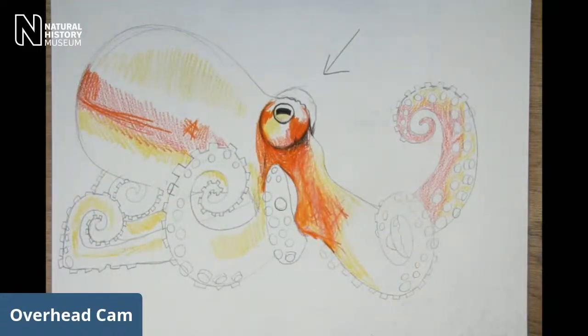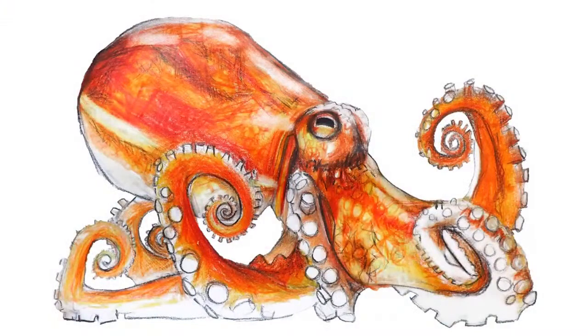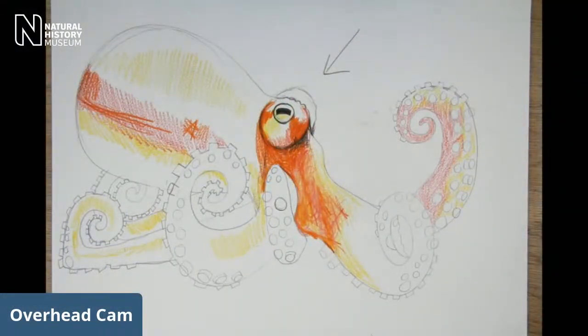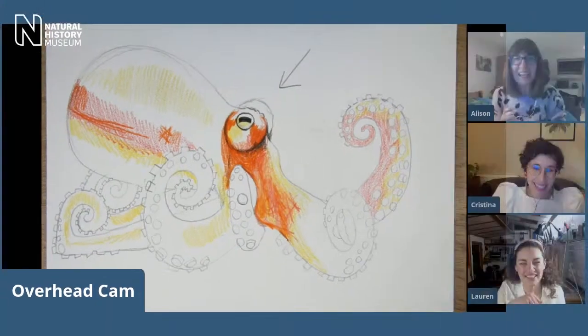I'd love to see what everyone has drawn. I can't wait. I can't wait either. I'm slightly nervous of showing my drawing, because it doesn't look quite like yours, Lauren, but hopefully eventually it will do.